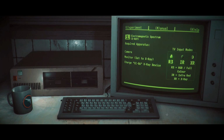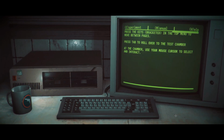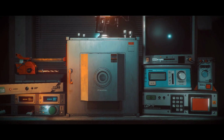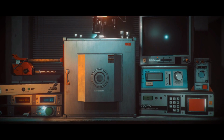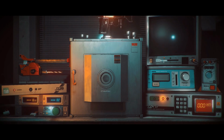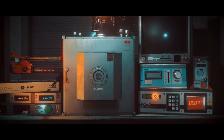And then what? Camera monitor set to X-ray. Okay, how do I do that exactly? What did they say here? Press tab to roll over to the test chamber. Like that, okay. This kind of reminds me of Five Nights at Freddy's now, moving around like that. Okay, and what do we do? I don't know what that does. Where is the X-ray thingy? If only I knew what all this technical stuff is, because I have no idea.